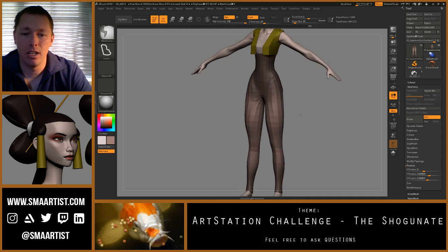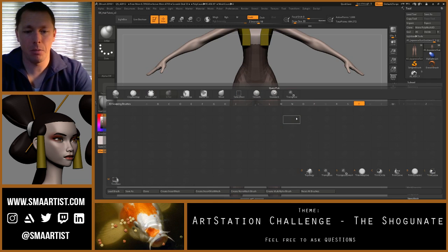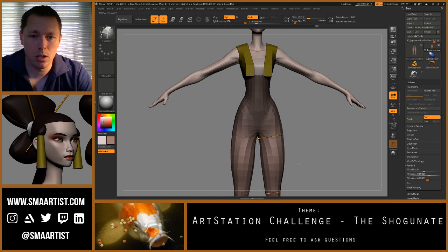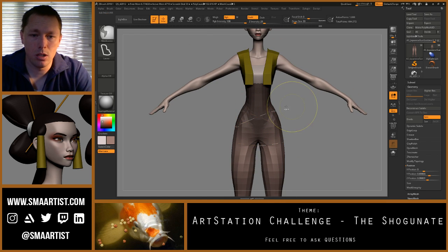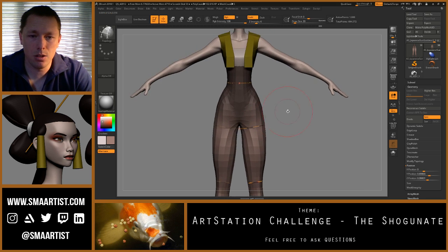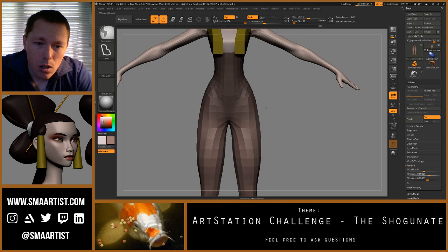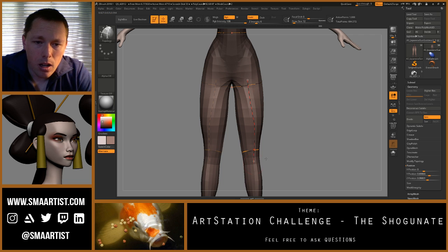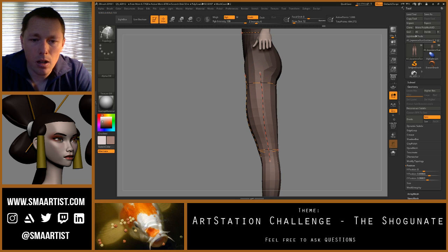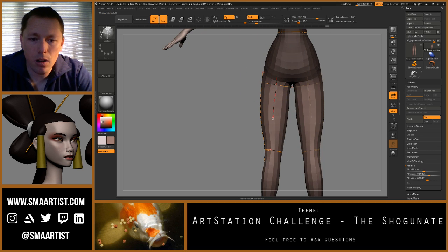Okay, so since this is not working for me, I'm gonna come in here. I'm gonna use my topology brush, and I'm gonna start to draw out all sorts of lines.